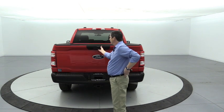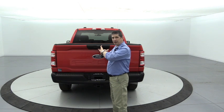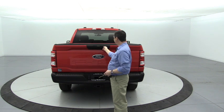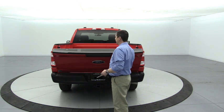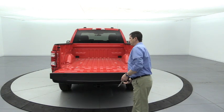Now the tailgate does lock with the truck. So if you do lock it up from the inside, you'll want to make sure you unlock it. Usually on those, they'll have a key back here so you can open that up. But it does have the tailgate assist, so it makes it easier when you need to lift it up.